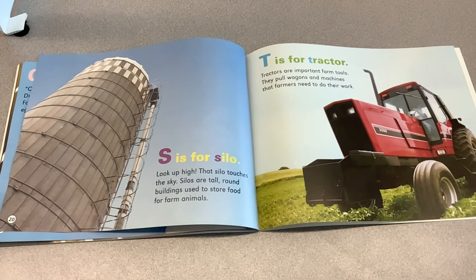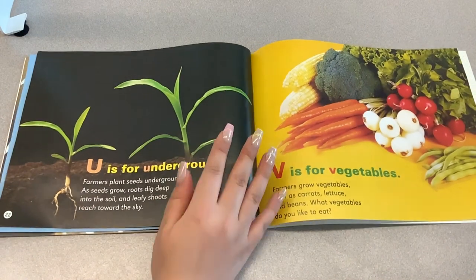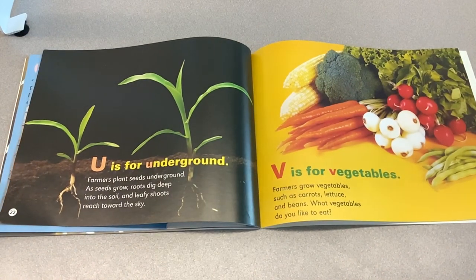T is for tractor. Tractors are important farm animals. They pull wagons and machines that farmers need to do their work. U is for underground. Farmers plant seeds underground. As seeds grow, roots dig deep into the soil and leafy shoots reach toward the sky.